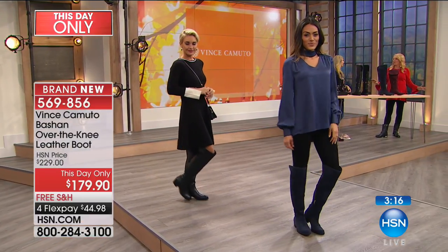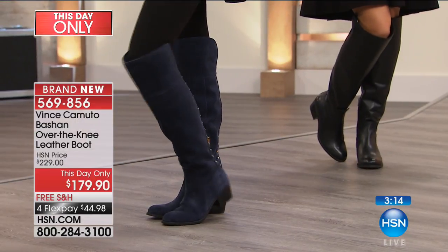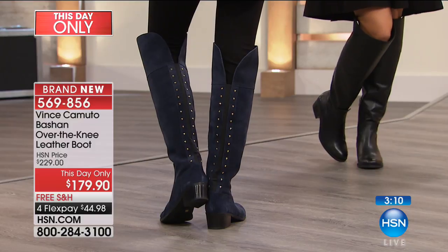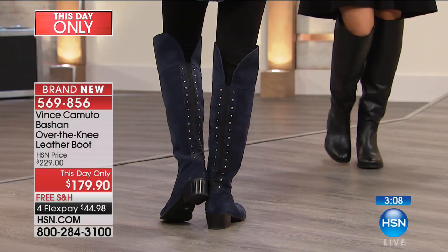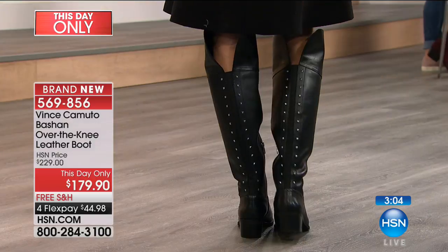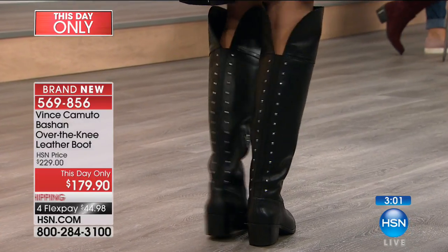They're the most heavenly shirts on earth because they fit, they're not too tight, and they move with you when you move. It's the exact same thing on this boot. And again, here's the scoop. Already 340 have been ordered. This is your chance to get an HSN exclusive. I know you're itching for it. I can tell you are.